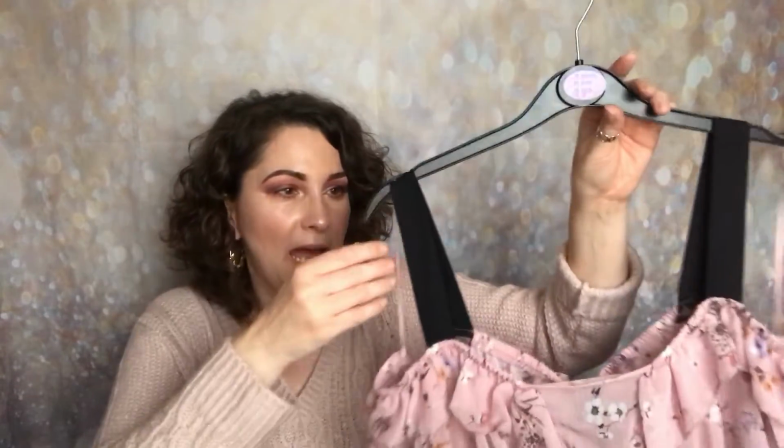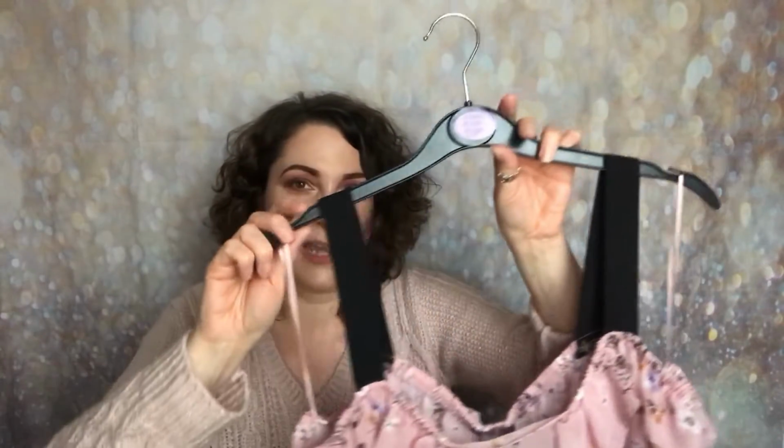Primark does a lot of off-the-shoulder tops, and if you have any kind of chest, you need to wear a bra. And if you have a larger chest like me, you have to wear a bra with a strap. And I'm really thankful that they've now added these. And initially I thought, is that going to work? But when I tried it on, you can put your bra, and I wear the bras with the quite thick strap. If I wore a bra with a thin strap, it would really be quite painful. But even my bra strap, which is quite thick, it's hidden.